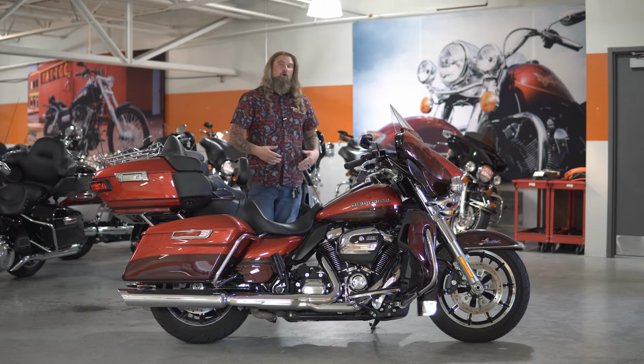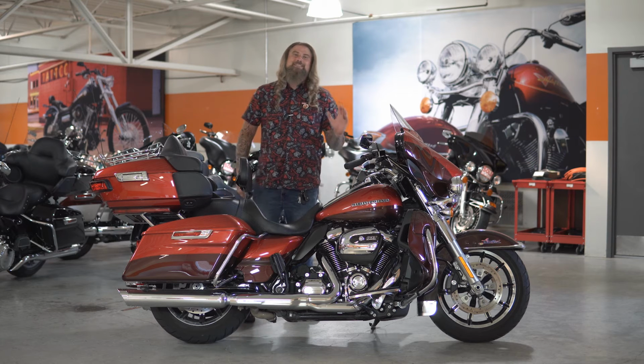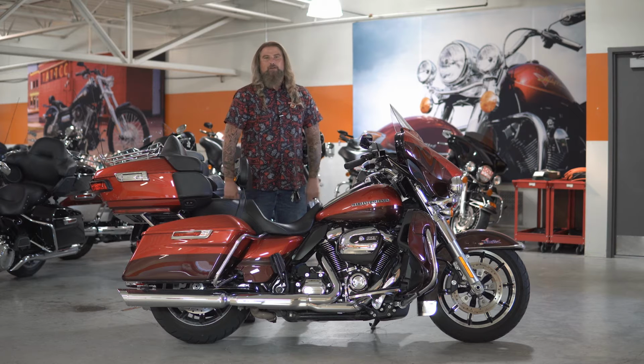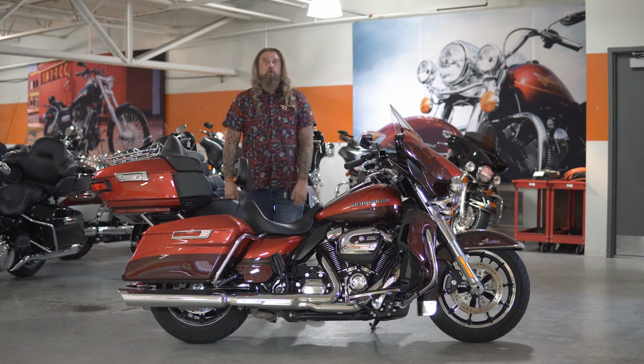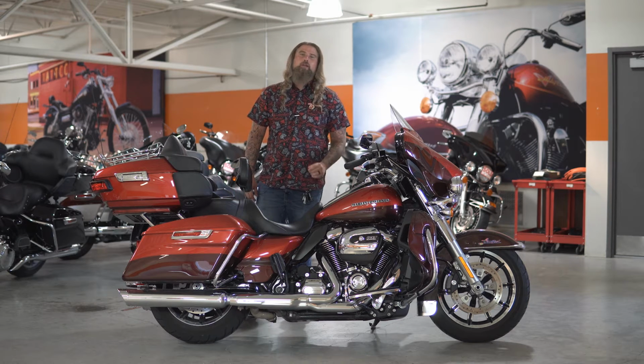Continuing on from that, let's go ahead and talk about some gas mileage on this bad boy, where you have this 6-gallon gas tank. You're averaging well over 40 miles to the gallon, so you're going to get a ton of riding time on this motorcycle, which is exactly what you want on a premium touring bike.